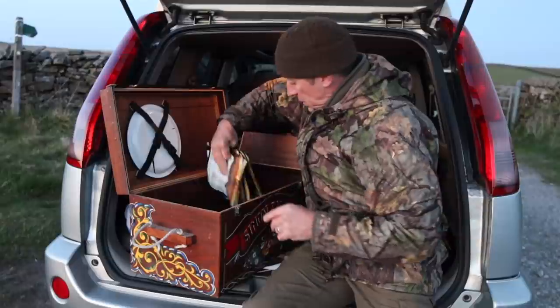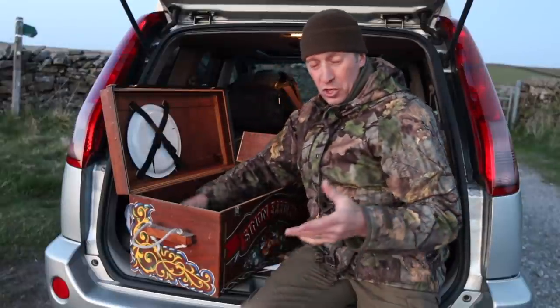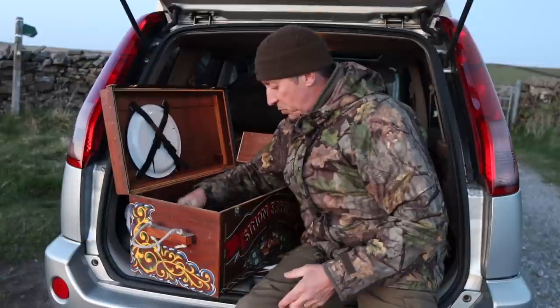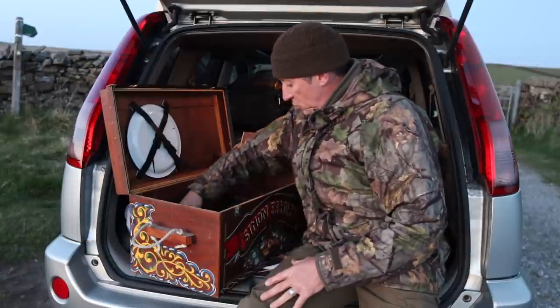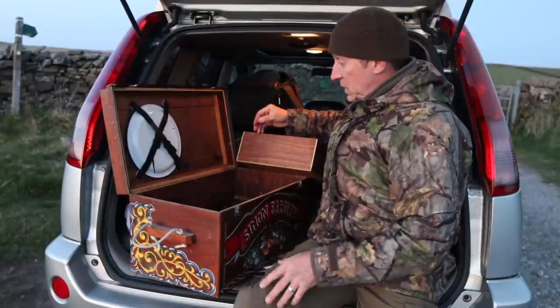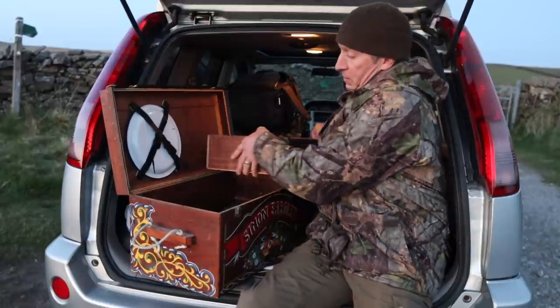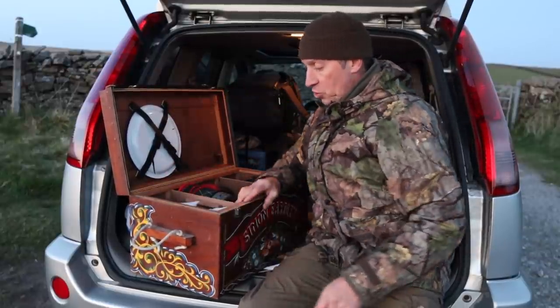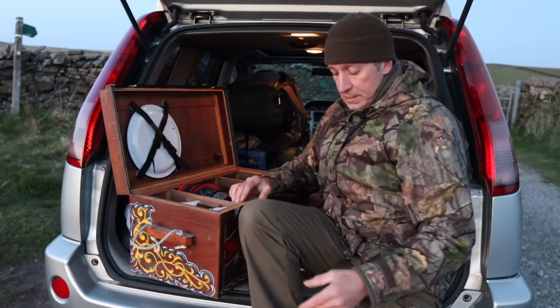I tend not to use these really when I'm out car camping, because you can bring heavier stuff, you can put tins in. I've got tins of rice pudding and noodles and all sorts of pasta meals and that. So it's perfect, absolutely perfect. So that's my box full of bits and cutlery, first aid kit.